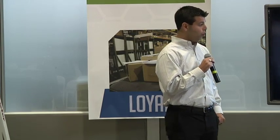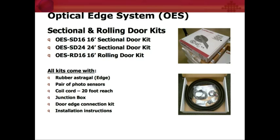So this actually, the sectional product works very, very well on most standard doors. And then we do sell channel if you've got any type of non-standard sectional bottom door or non-standard sectional rolling steel door.